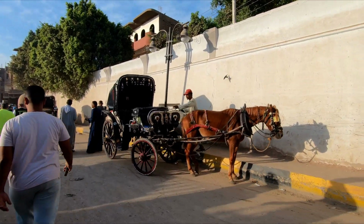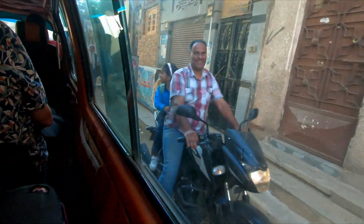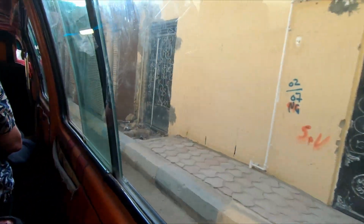We were meant to get horse and carts, but there weren't enough, so we ended up in this dodgy old bus. But it did the trick and we got back to the boat nice and safe.